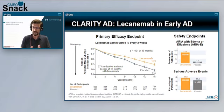So lecanemab is one of these anti-amyloid drugs targeting protofibrils. It was tested here in early AD. Early AD means MCI due to AD or mild AD dementia, MMSE superior to 22.